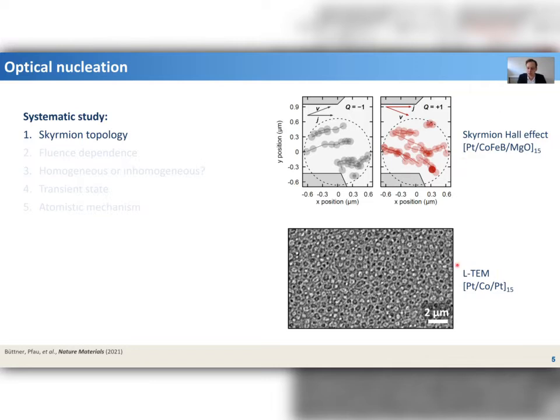This is less surprising than the result in platinum cobalt platinum, where we performed Lorentz transmission electron microscopy to observe the local chirality in the system. What we find is that all these little circular features are either uniformly black or uniformly white, meaning that they are either completely clockwise or completely counterclockwise in chirality. So there are no defects in the domain, which means that they are skyrmions. There is no chiral symmetry breaking, so that's why we have black and white skyrmions, but all of them are skyrmions. So 100% of these textures are skyrmions after laser nucleation.